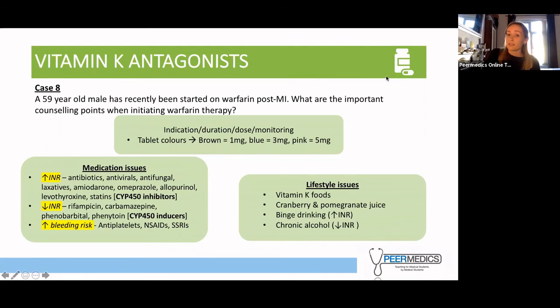And then, like someone else said, you need to give some lifestyle advice as well. So they need to avoid any vitamin K rich foods. There's things like kale and like leafy green veg, and cranberry and pomegranate juice. And they also need to avoid alcohol. Basically, if they're binge drinking, it can really increase the INR. And if they're a chronic alcohol user, it can really decrease their INR.